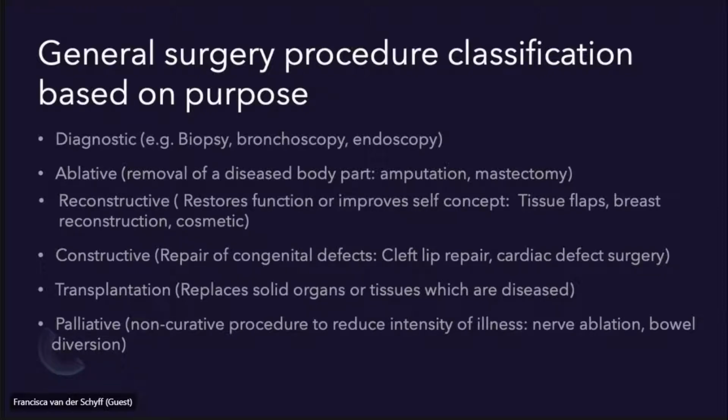and then cosmetic procedures would be included under reconstructive. Constructive surgery is when you repair or you form a structure that was malformed at birth, and that would include the congenital defects such as a cleft lip repair, cardiac defect surgery, esophageal atresia, duodenal atresia, that sort of thing. Of course, we have to include transplantation as a whole separate field, and that is obviously when we replace either a solid organ or a hematological cell line, such as stem cell transplantation, which are diseased.